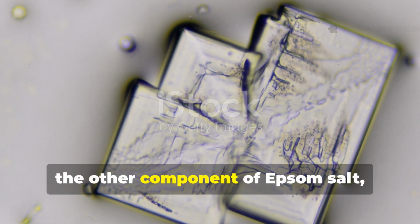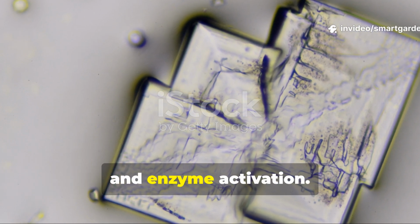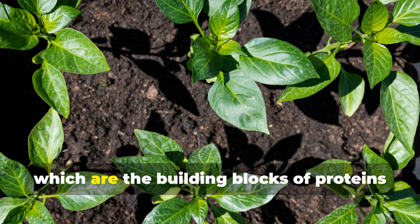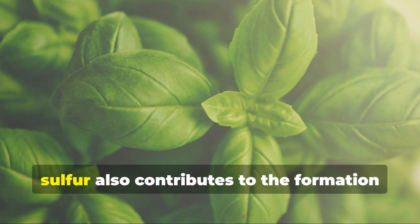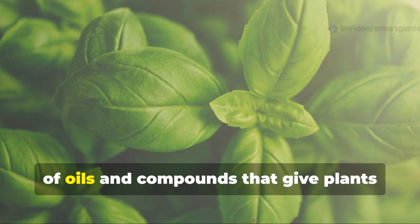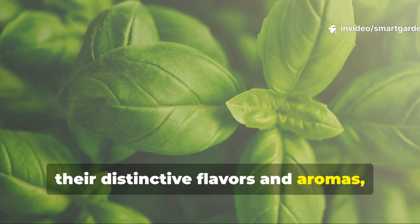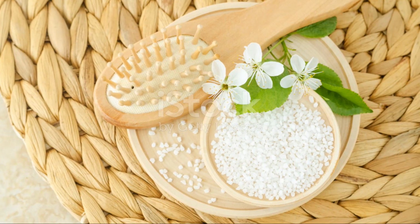Sulfur, the other component of Epsom salt, plays a vital role in protein synthesis and enzyme activation. It actually helps plants build amino acids, which are the building blocks of proteins essential for healthy growth. And sulfur also contributes to the formation of oils and compounds that give plants their distinctive flavors and aromas, which is particularly important for herbs and vegetables.